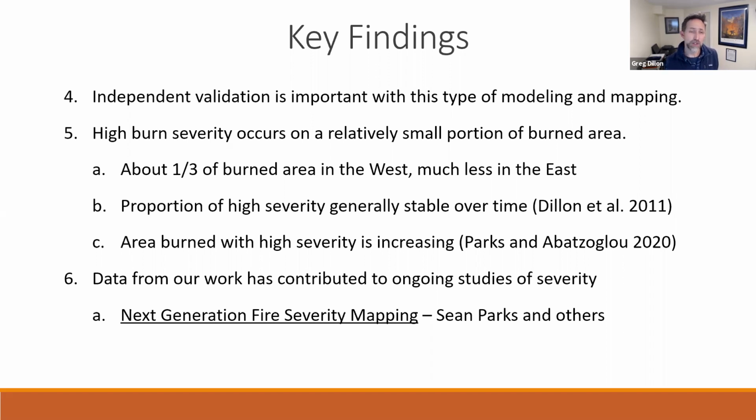But they actually have used a lot of the data that we assembled as predictor data for this project and taken everything a step further. And so really developed a little bit more sophisticated way of doing the modeling work, bringing in data that we were missing, like correlating to the day of burning.